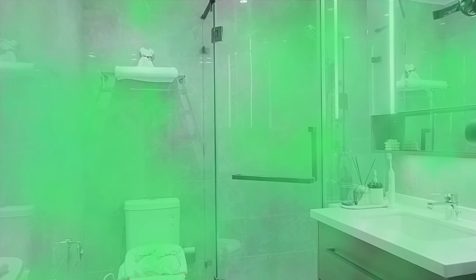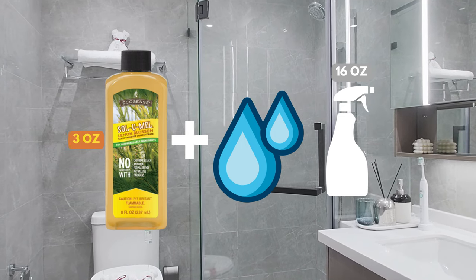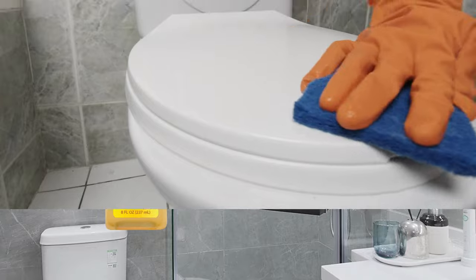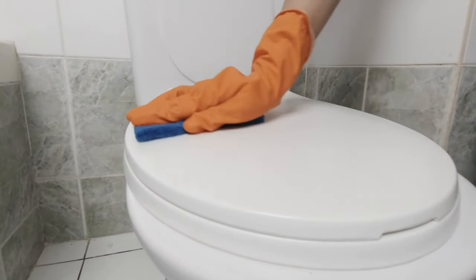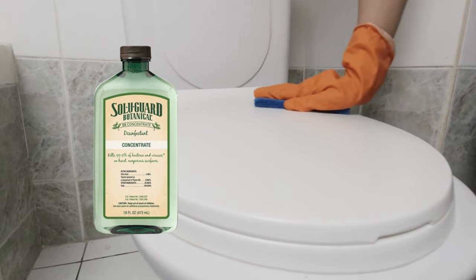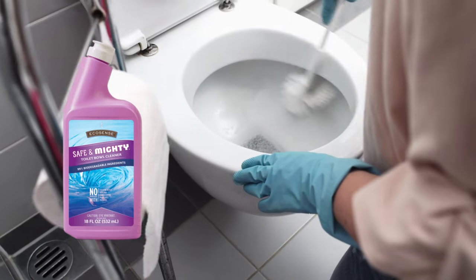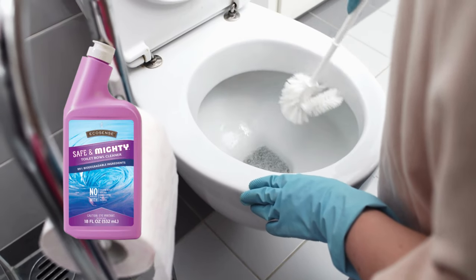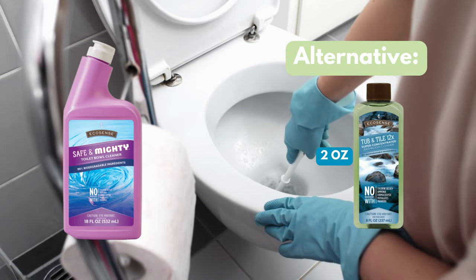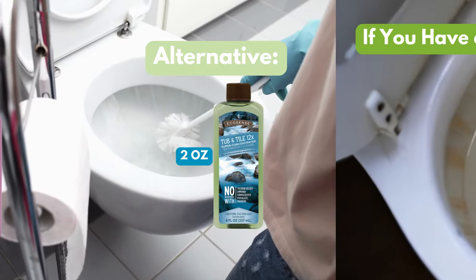For an all-round odor solution, a mixture of 3 ounces of Solumel with water in a 16-ounce spray bottle can eliminate a variety of odors. In addition, by disinfecting the toilet seat and exterior surfaces with Soliguard Botanical, you can ensure a germ-free toilet experience. Melaleuca's Safe and Mighty Toilet Bowl Cleaner can be used as directed for effective cleaning, or alternatively, 2 ounces of Tub and Tile can be used for a more thorough clean.